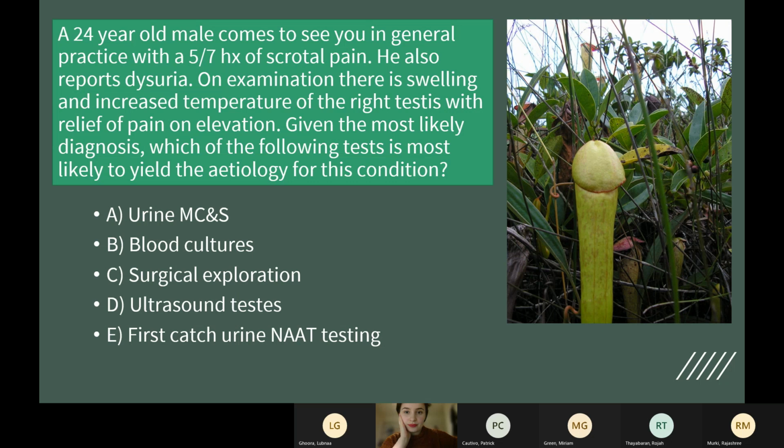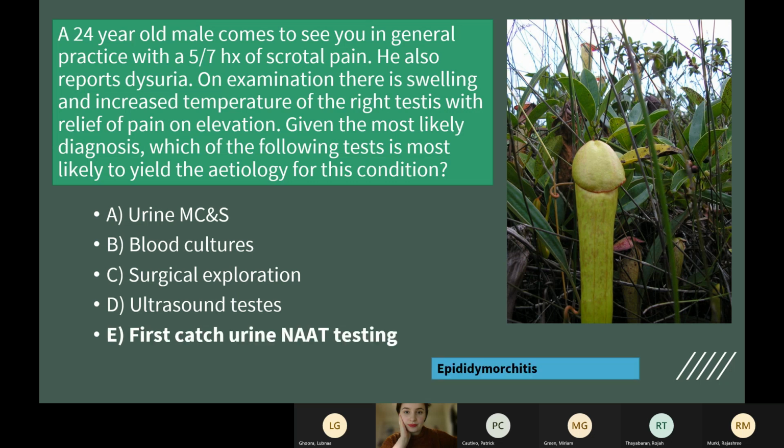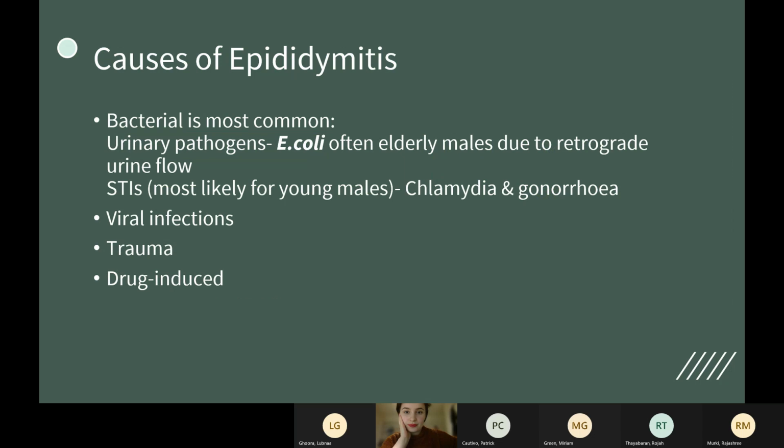And then Miriam, you've gone for urinary MCNS, which is a really good shout for this condition in elderly people because they get retrograde flow of urine and can have E. coli infections causing it. But the person who's got the money is Rajashri with first catch NAT testing, because the most likely etiology in this age group is an STI.